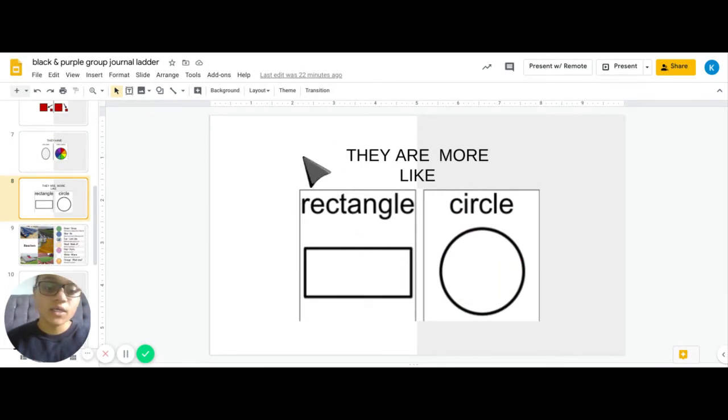This one's a little hard, but we're thinking about the seat. Okay. Do the seats look more like a rectangle or a circle?